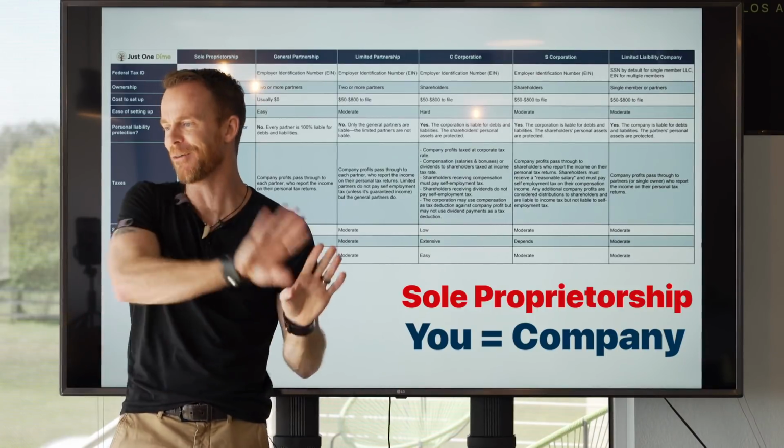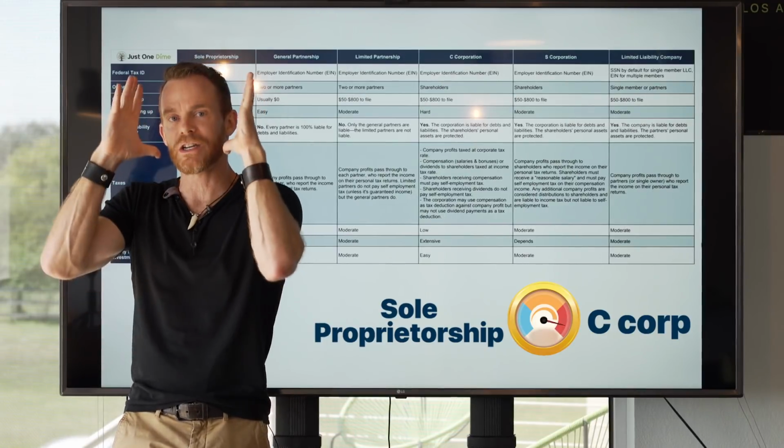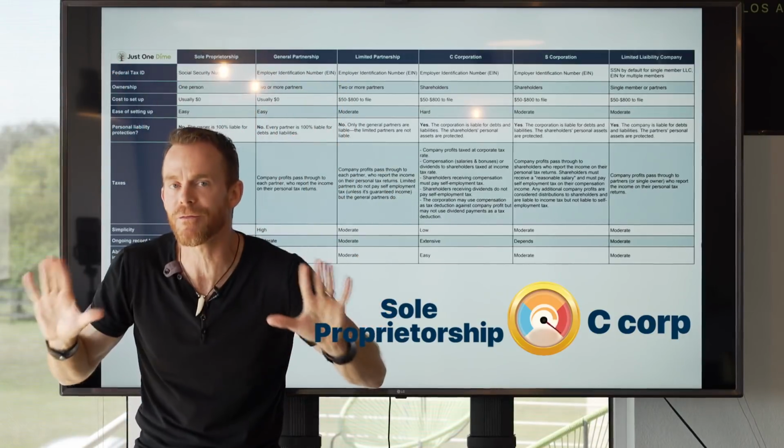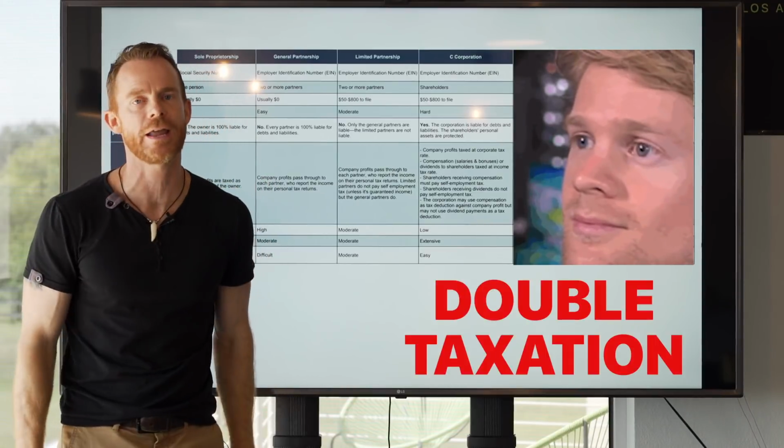Now let's switch that. Let's say you're a C corporation. Now we're on the other extreme, right? When the IRS sees you, they see your C corporation as one identity and they see you as another identity. And both of those pay taxes. And that's why they call it double taxation, which I'm going to go deep on in a minute.